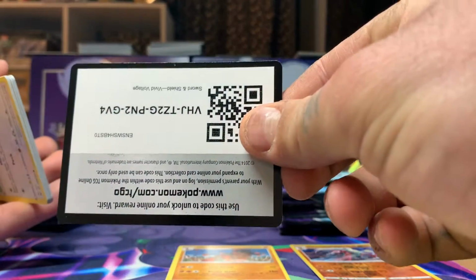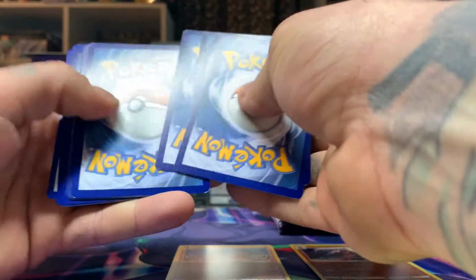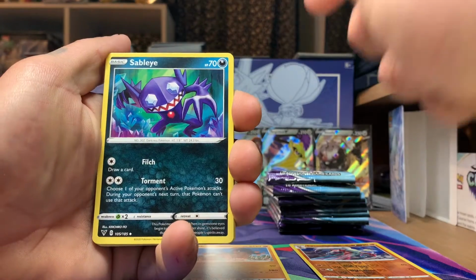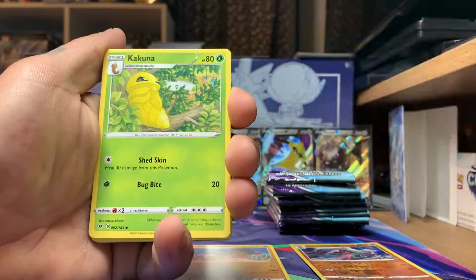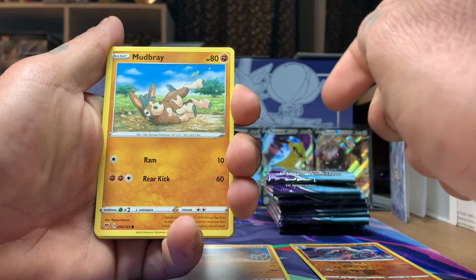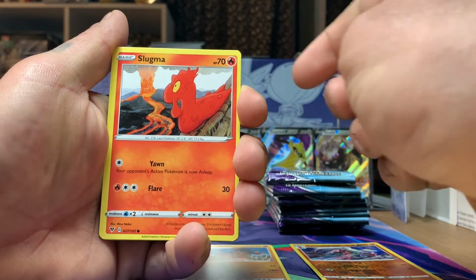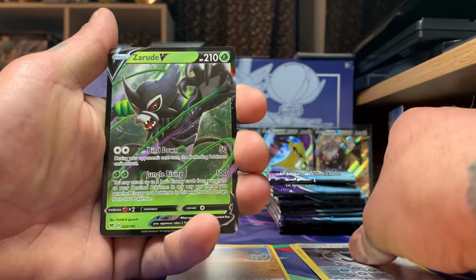All right, we have the code card. I'm aware it's upside down. We're going to go with a fire. Dark energy. Okay. Sableye with those Crystallize vibes. We've got a Cramorant, Kakuna Matata, Chatots, Joltik, Cottonee, Mudbray, and Mudsdale. Use the evolution spray. Slugma with that beautiful volcano in the background. Coding energy reverse. And a Zarude.